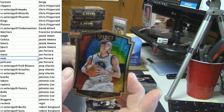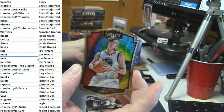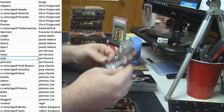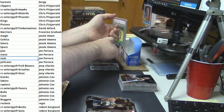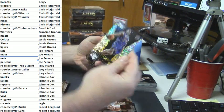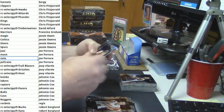Die cut. Tie-dyed 2 out of 25. Klay Thompson. Nice pickup, Frangie. Nice card. Rudy Gobert gold frame. Vince Carter, X-Fractor, short print. Greg Monroe, gold frame. Kevin Looney, rookie card.